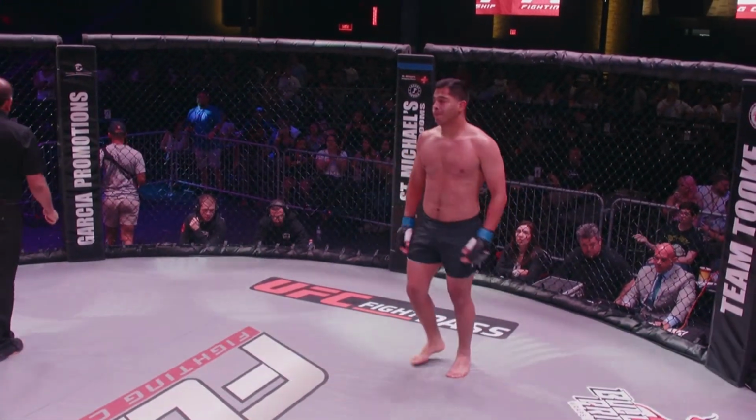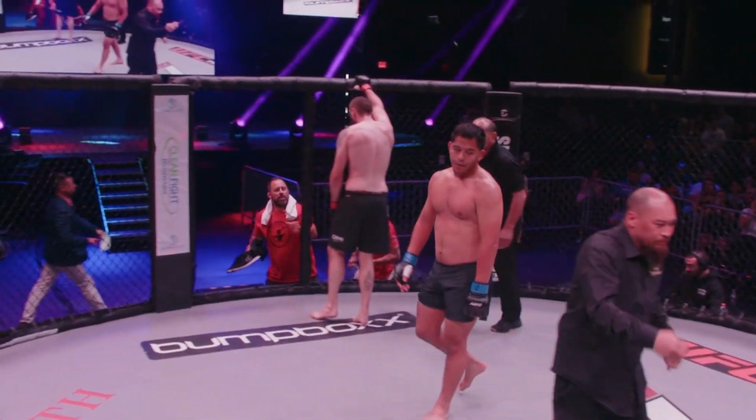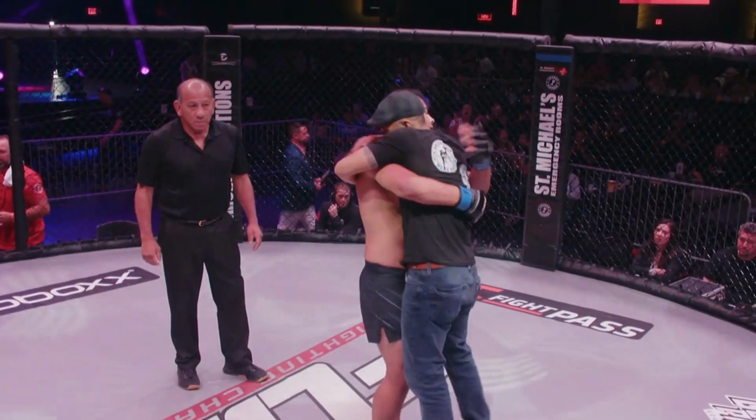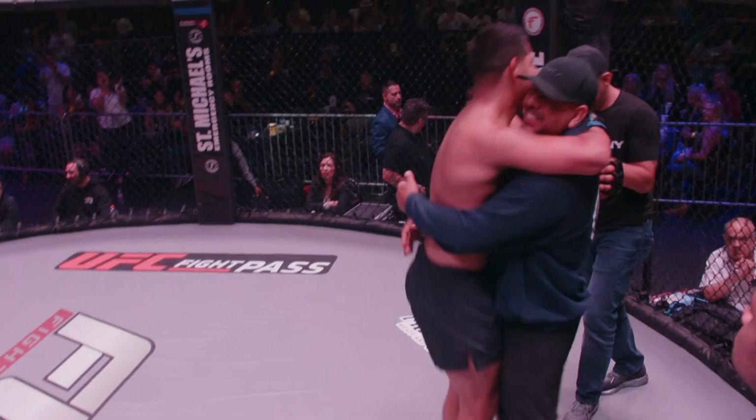Using his jabs to cover distance, hit some good wrestling entries. Changed levels very nicely. Yeah, the big high crotch. I love to see that big high C like that. Didn't get the big dump that he wanted from it, but was able to transition into the double leg and get the dump off of that.